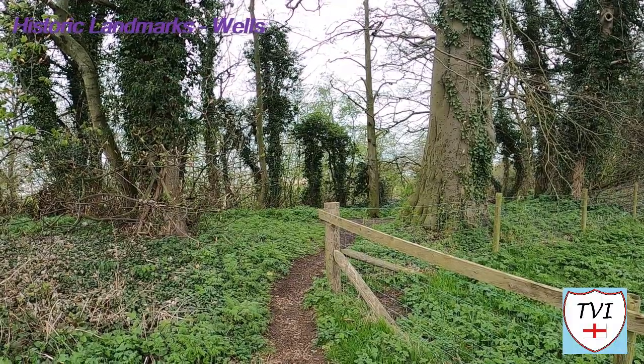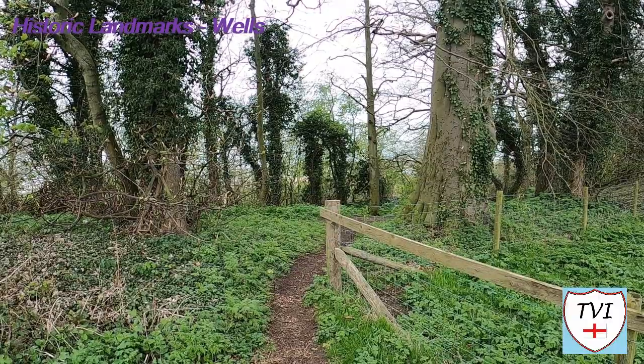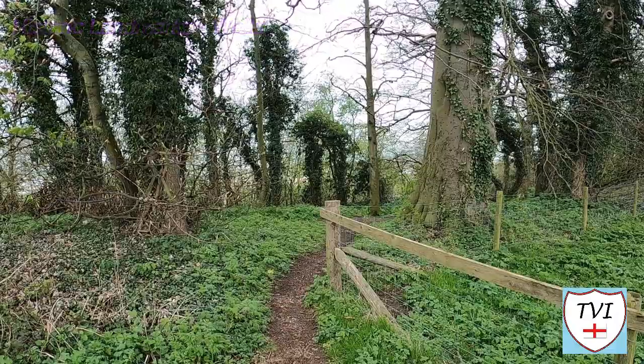This next thing was my attempt to find Kell Well, a spring that discharges from a point just below the top of the cliff. Google Maps is wrong with this. It says it's here, but it's actually in Walcot.